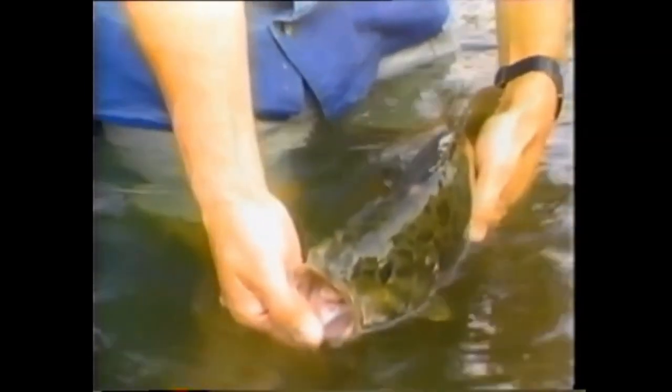Treat smallmouth bass like you would any other valuable resource. And in most cases, we practice catch and release for smallmouth bass.